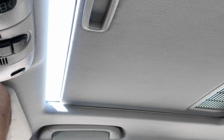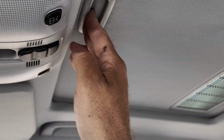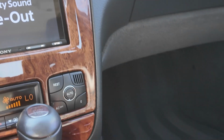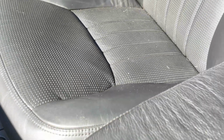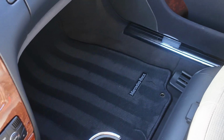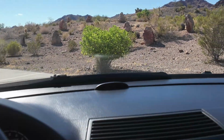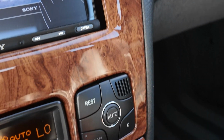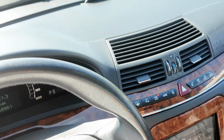Let's see here. Has a lot of nice little features to it. Cup holder. And you can see the seats are in great shape. All the power features work. And this car has the card and the start feature on the push button there. And we got 2 sets of keys.